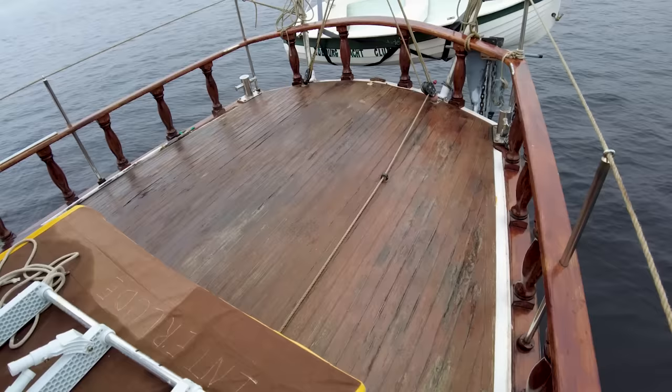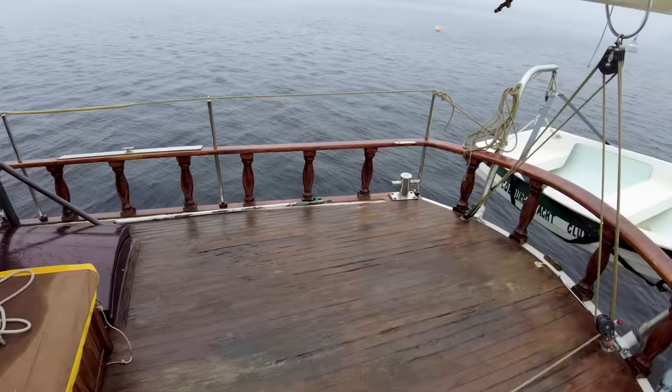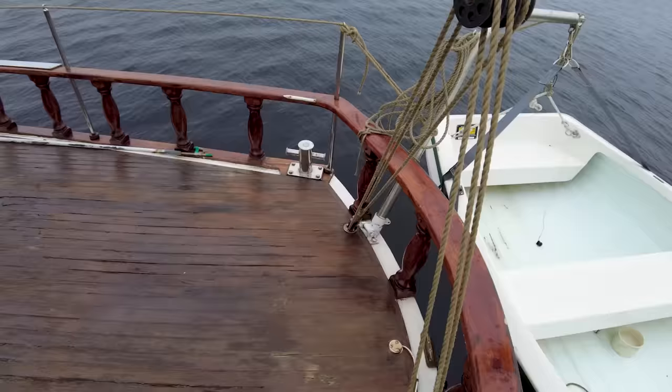Now the aft deck here has some pretty worn out teak decking. The stern rail looks like it's in okay shape though. Interesting that it's a wooden stern rail on a steel boat. And then there's davits on the back for the dinghy. But this is a really nice aft deck back here. Lots of space, lots of room for activities.